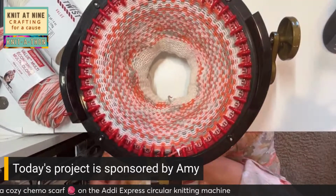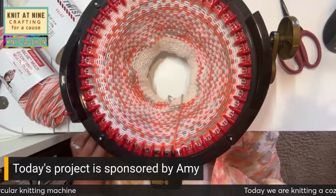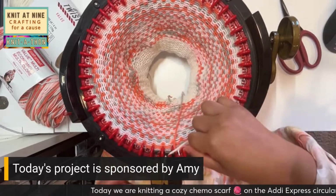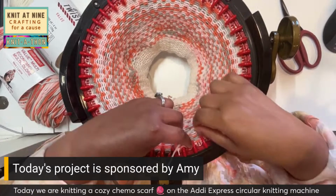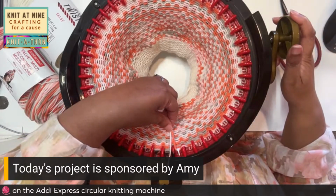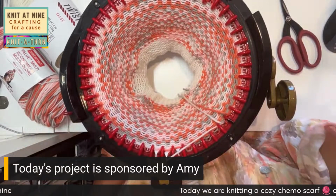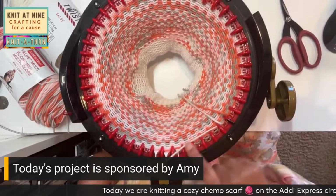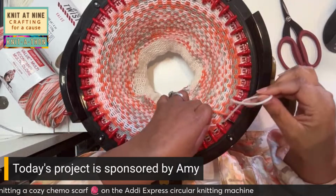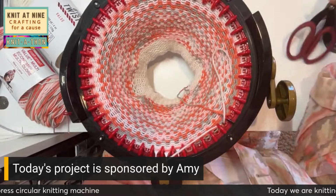Okay, so we're now ready for a color change. We're changing from this multi back to the ivory. We're going to do just a regular color change. Do you see what happened? The yarn did not catch. Why did that happen?